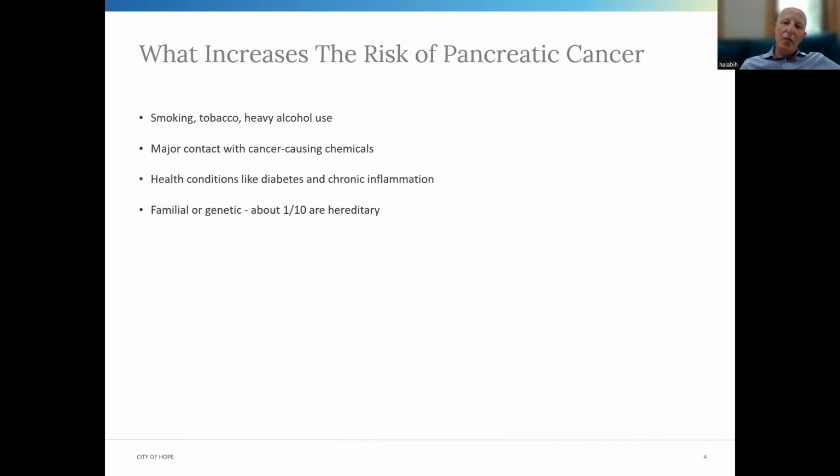In maybe 1 in 10 patients, pancreatic cancer could be familial or genetic. That means either it runs in families for reasons we don't know, or sometimes there are certain identified genetic mutations that could increase the risk of pancreatic cancer. If you have any questions, please feel free to ask at any time. I'm okay to pause the presentation. If I don't know the answers, I'm sure Dr. Khan will.